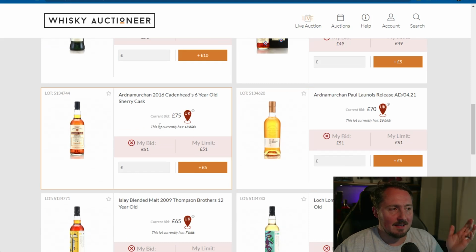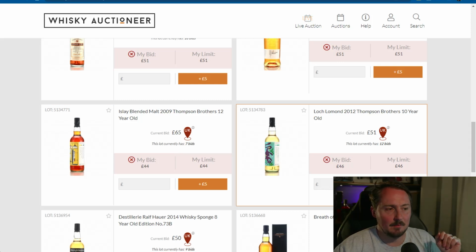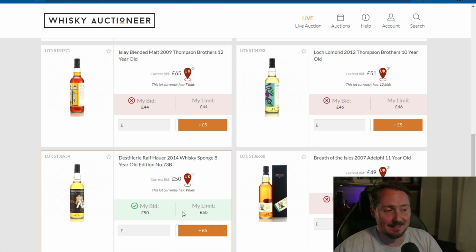This I'd put in because I was meant to pick it up when I was in Edinburgh and I didn't. I kicked myself for it. 75 quid. That's decent. The Islay blended malt at 65. Again, I'm not going there. The Loch Lomond at 51. That's frustrating. Oh, I'm sitting at 50 on this whisky one, so I'm winning this. I reckon that will go by the end of the night. I don't think I'll win that.